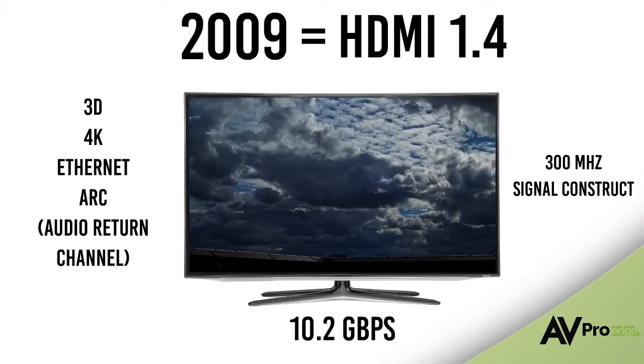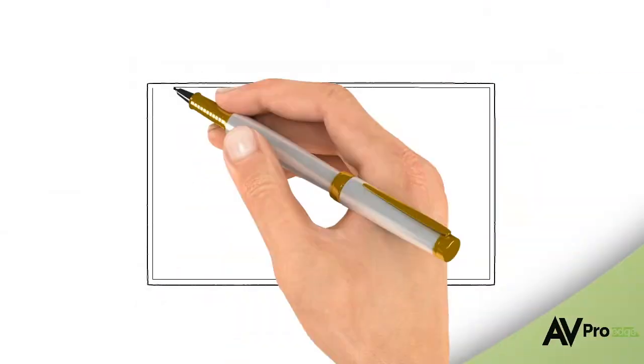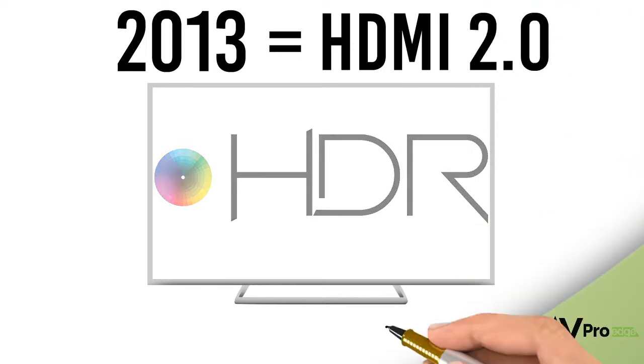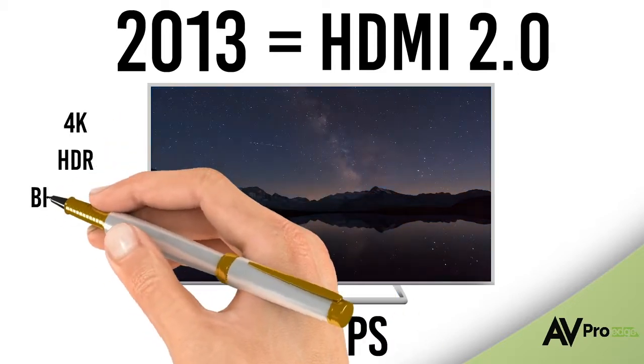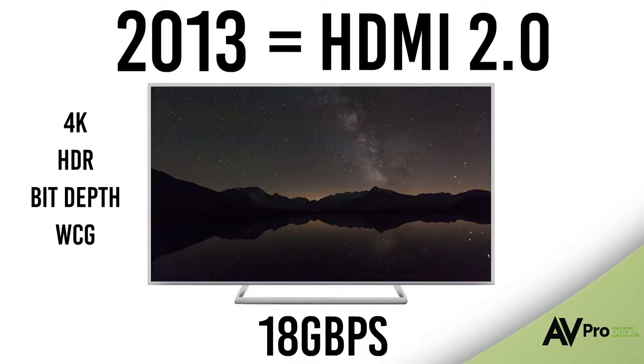HDMI 1.4 kept us going until consumers once again began to demand higher quality images and displays. Another upgrade was required. 4K had made its mark, and all the buzz was around the newest breakthrough in display technology, HDR. HDMI 2 was introduced in 2013, and at the time seemed to solve a lot of our bandwidth constraints. With 18 gigabits per second available, we could now send 4K resolution, high dynamic range, more bit depth, more color, and a higher frame rate down the cable.